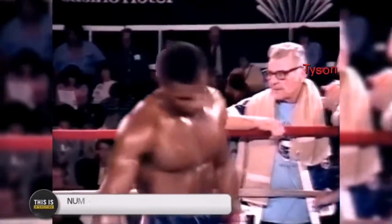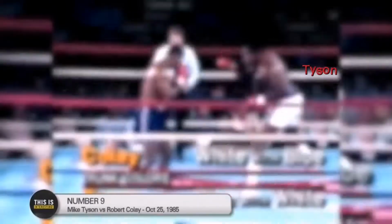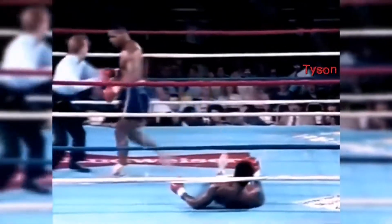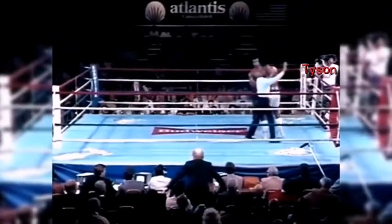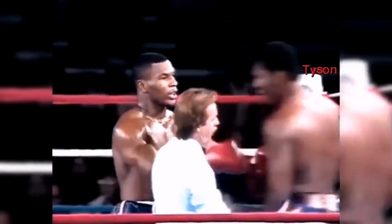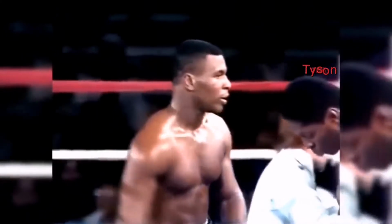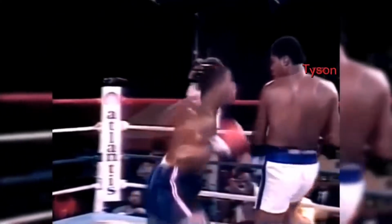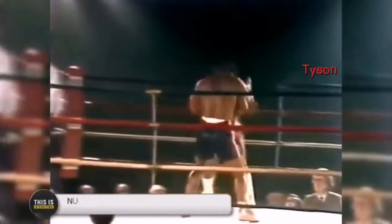Make no mistake. Mike Tyson vs. Robert Cooley. He weighed in. Left hook, good night, knocking him over. Well, that has got to be one of the quickest. Tyson, a little, well, almost apologetic tap on Cooley's chest. 11th fight.